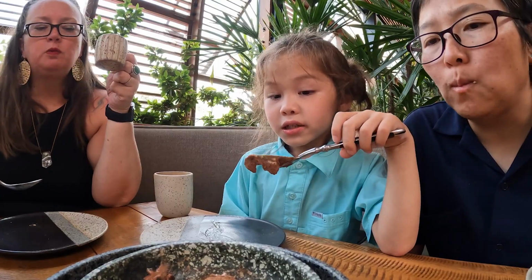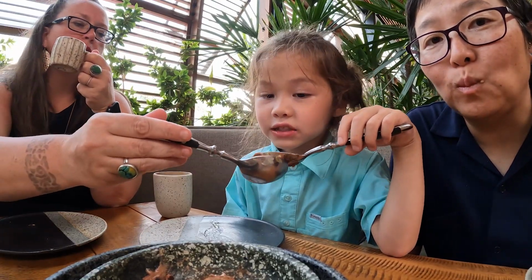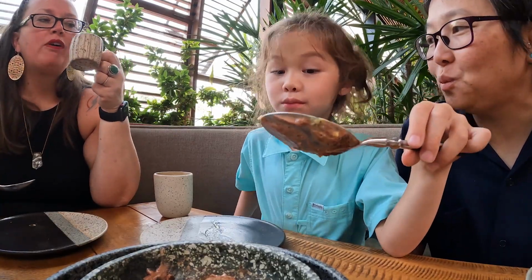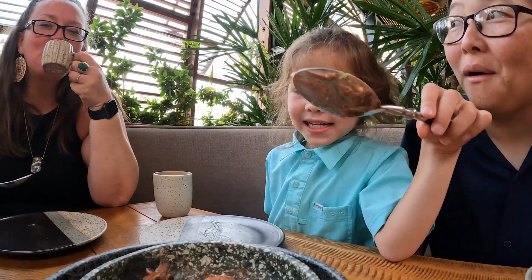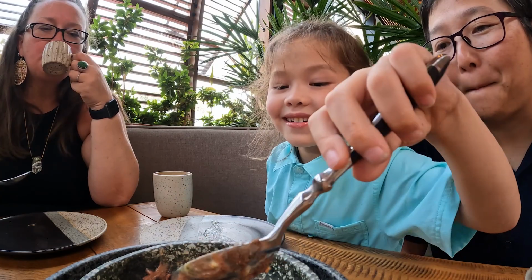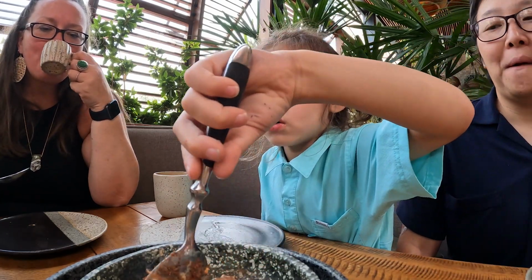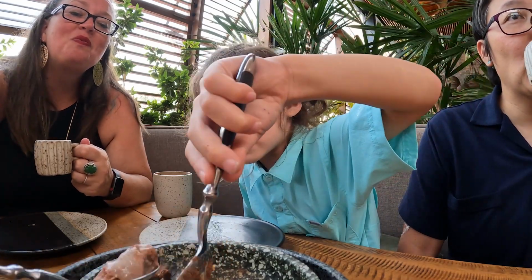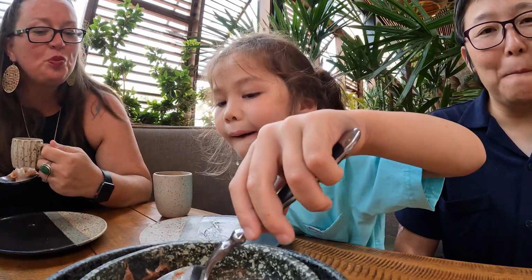Now this is not like any kind of ice cream I ever tried. I get big. Oh my God, there's another layer. Dig into it. It's chocolate.